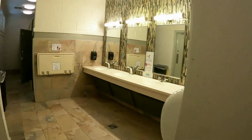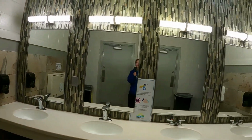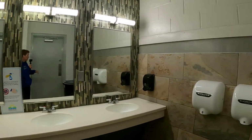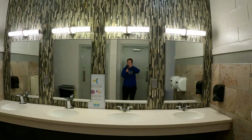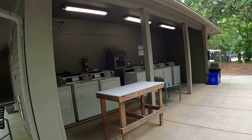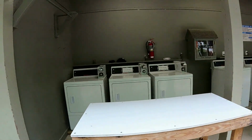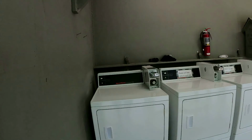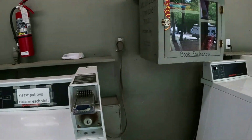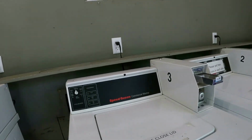Everything looks pretty clean, and they must use some type of deodorizer scent in here because it actually smells pretty good. Okay, so that's it for the restrooms. Pretty decent. One of the bonuses here at this campground, washers and dryers, little folding table, and it is, put 2 coins in each slot.